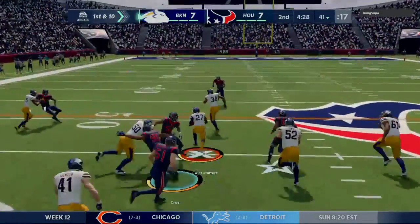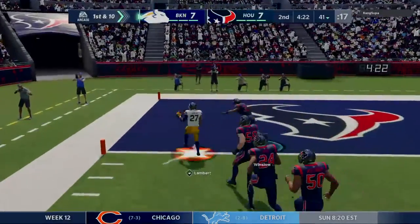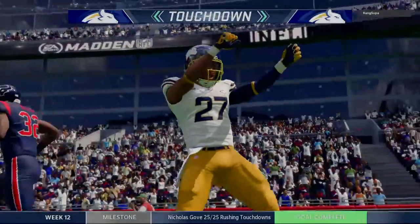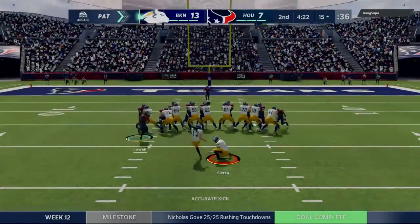They'll try the left side. It's Lambert, and some room to roam now. And he's free going down the left side. It's a foot race, and touchdown. The kicker, a great play there. His 17th touchdown now on the season.